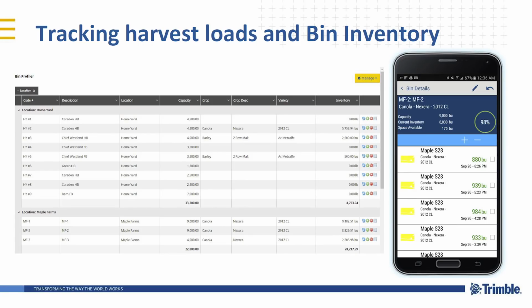Tracking harvest loads and bin inventory. So once you've got the crop off, be able to take those measurements with a weigh scale, tie them in, what bin they went into, from those bins what contract they went into. Be able to keep all that up to date, gives you the ability to market your grain better. And if there's a fluctuation in the market and you either need to sell or hold off, you know exactly how many tons you have available to sell and you don't miss any opportunities with those.